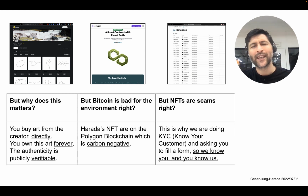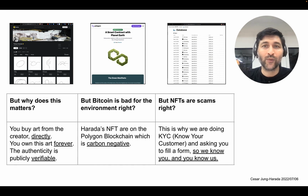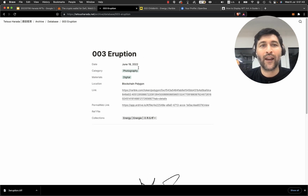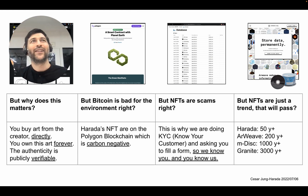And then you might say, yes, but a lot of NFTs are scams. It is true, a lot of NFTs are scams, and that's why you have to be careful when you're buying. You need to make sure that the website is correct, and you need to trace it back to the originator. We have a website on which each of the artworks is traced back, with a contract that is specified and well documented, so you know that this is the original made by the artist. And then the last one is that people say NFTs are just a fad. Well, the artist in this case, Tetsuo Harada, has been making art for more than 50 years, art for peace.